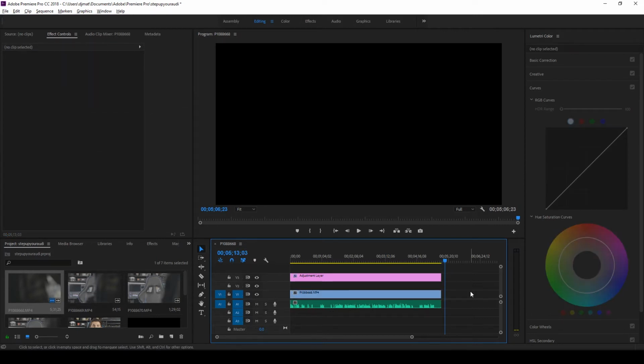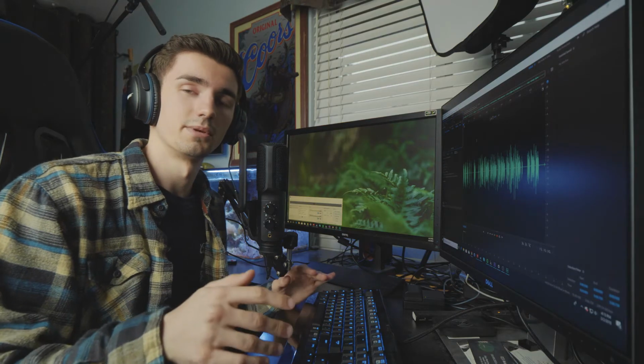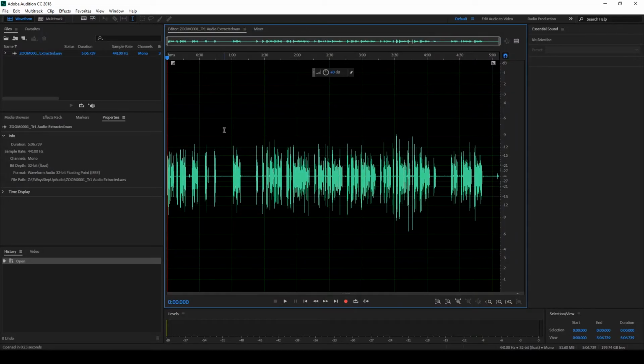So the way to easily edit your audio in Adobe Premiere is to right click on your audio file and hit Edit Clip in Adobe Audition. And that's going to open up Adobe Audition and we can edit our sound file. Now, if you've never used Adobe Audition, it may look a little intimidating, but what we're going to do here is super simple. So once your audio file is loaded in, make sure that it is green and black here. That just lets you know that it is all selected and any edits you do to it will affect the entire clip.